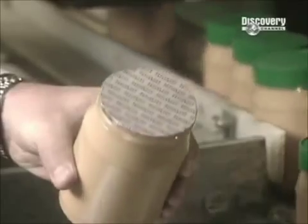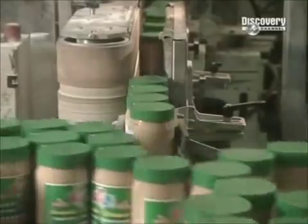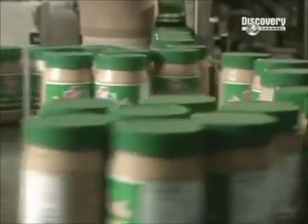A machine prints the production date and expiration date. Those unopened jars of peanut butter will stay fresh for 1 whole year, though with kids around, it usually lasts for just a week.